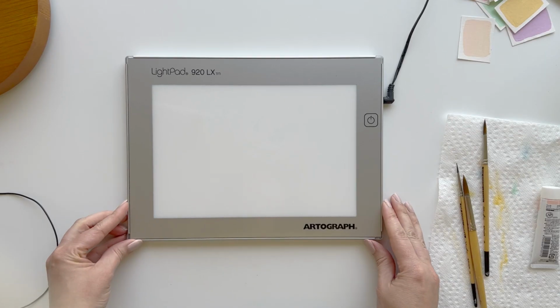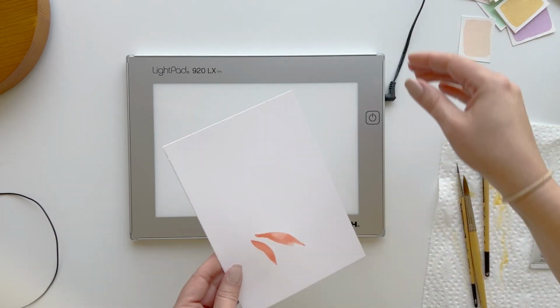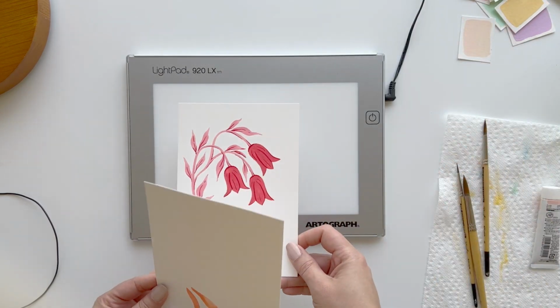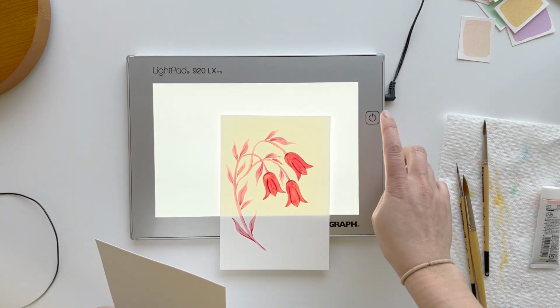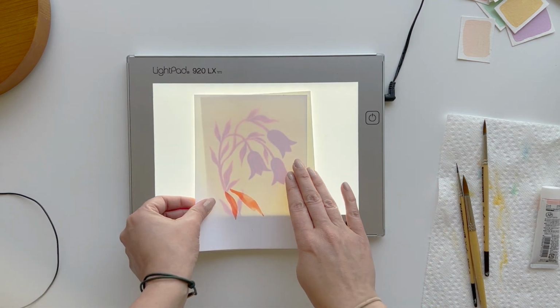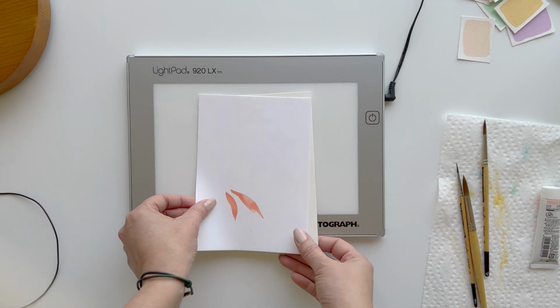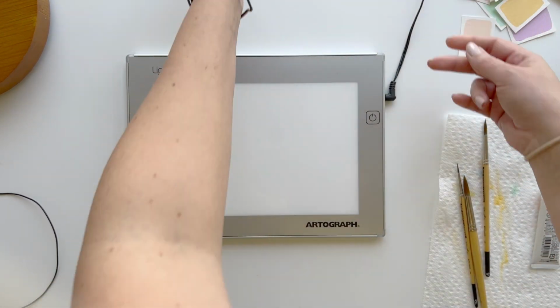And then the last thing I often use in my art practice is a light box. So it's absolutely optional. I like to sketch out things first and then trace onto my watercolor paper with pencil, and so I love a light box and I use it often.